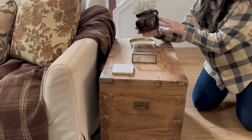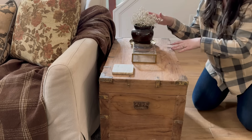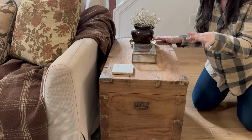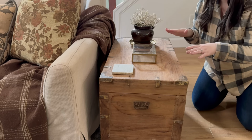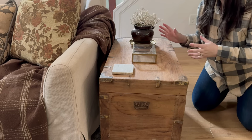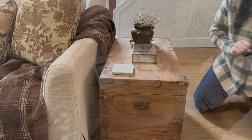But I have this vase I found antique shopping with some dried baby's breath to just give a subtle floral. I don't want to overdo the florals in the space because I always do a coffee table arrangement. I have the entry table and our other side table, I also put florals. So I don't always make them the same. I actually prefer to have them different, but I wanted something more delicate on the side here.